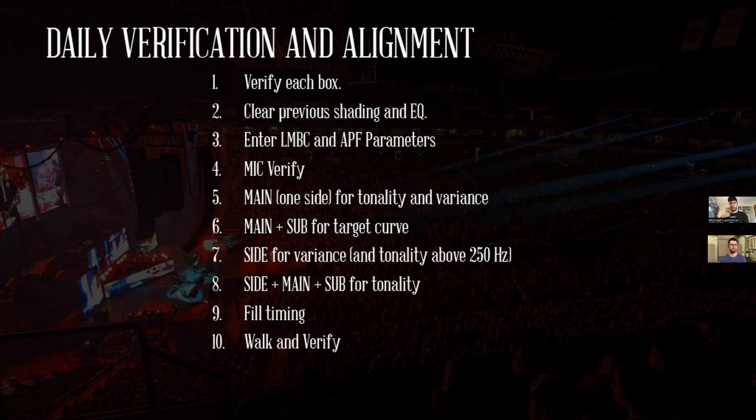Exactly. So if my front fills need to be delayed by 3 milliseconds, I could go into every single fill and add 3 milliseconds to all of them. And you can do that in Galaxy pretty easily. To be fair, you can select them all and increase one value by 3 and they'll all increase by 3. So it is really nice. It's like a VCA. It tracks the relative changes together, but I don't need to do that.